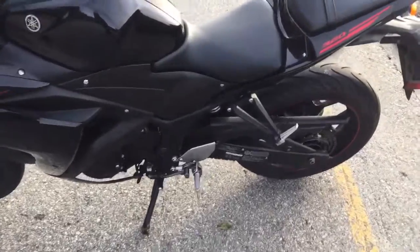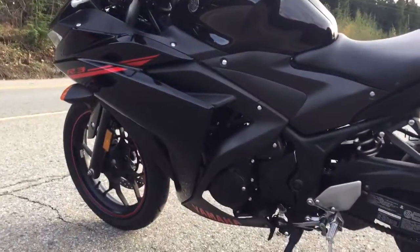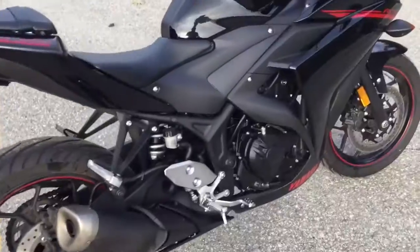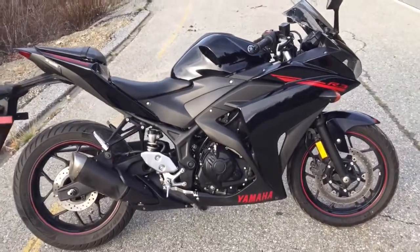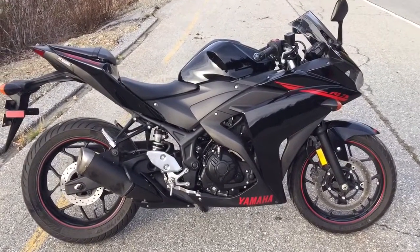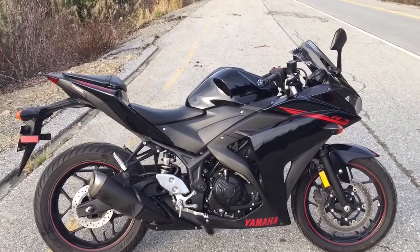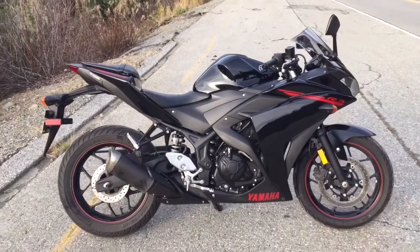The R3 also lacks the ram air induction that the R6 and the R1 are equipped with, and that give it that extra horsepower. The R3 has a soft, non-adjustable rear shock and conventional fork that do not resemble the taut, fully adjustable suspension and upside-down forks that grace the R1 and the R6. Even the R125 has an upside-down fork.